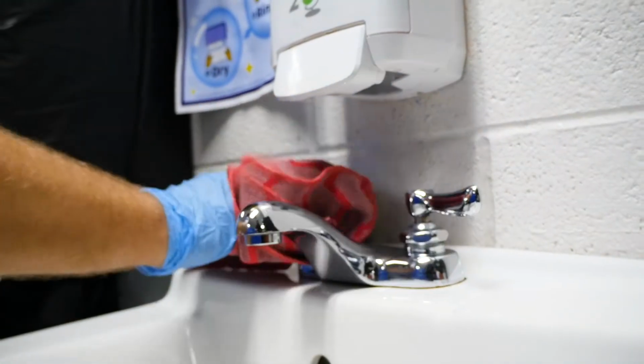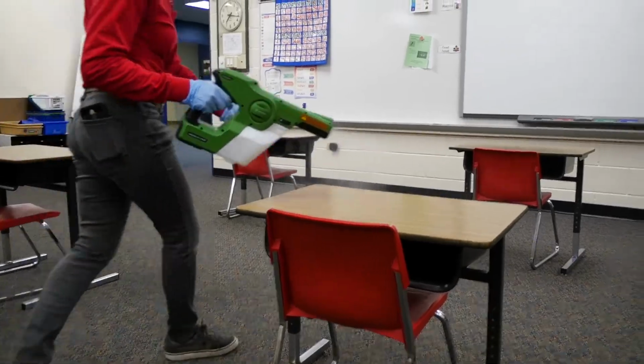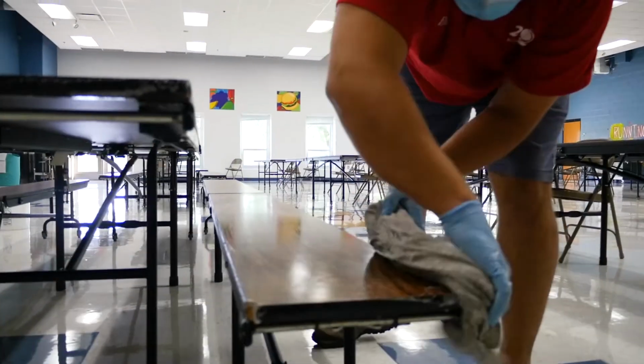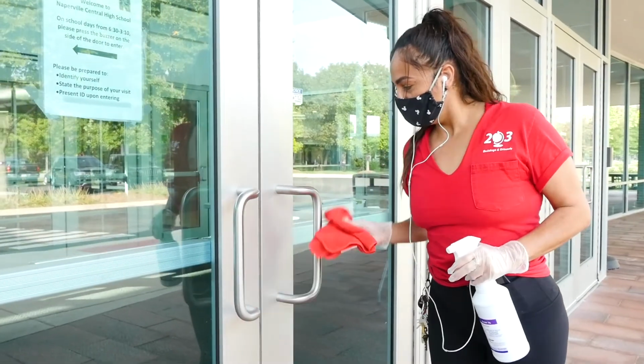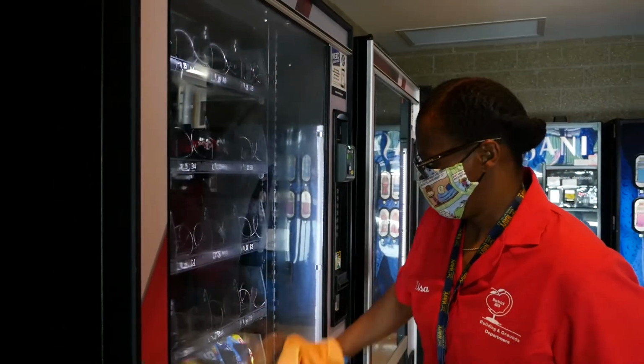And then our custodial staff is doing all of the cleaning throughout our buildings as well, and really putting in a lot of effort to make sure that we're checking all of those frequently touched places in our schools, and that's on a continuous cycle of cleaning.